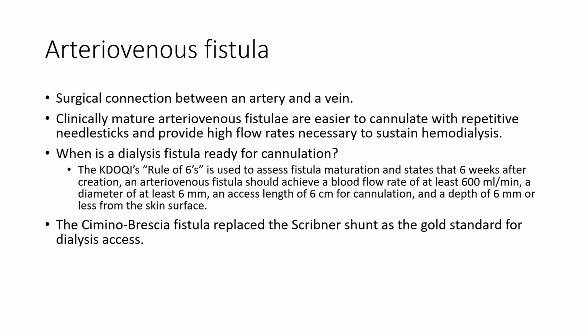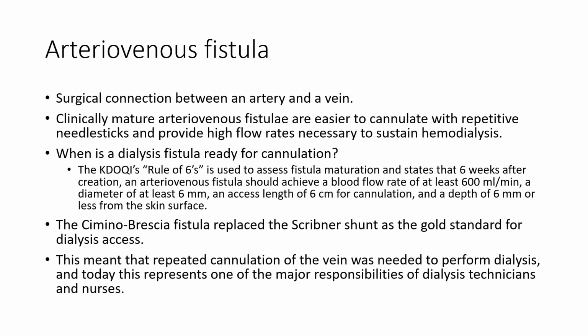So the Cimino-Brescia fistula replaced the Scribner shunt as the gold standard for dialysis access. And this meant that repeated cannulation of the vein was needed to perform dialysis. And today, this represents one of the major responsibilities of dialysis technicians and nurses.